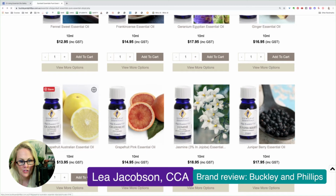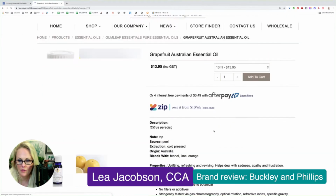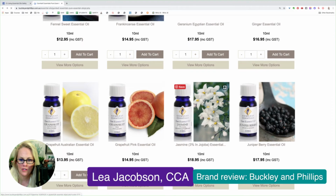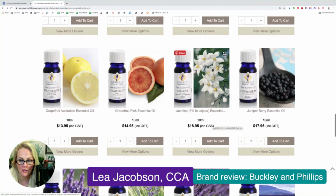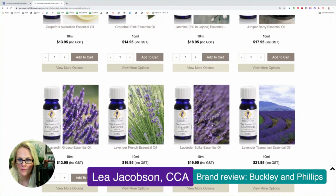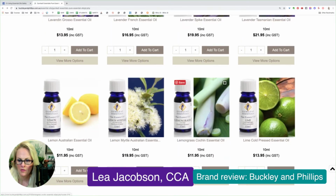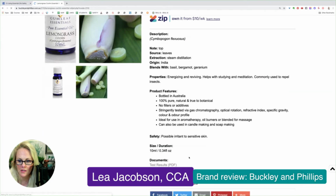Let's see if they mention anything about grapefruit being phototoxic. It does say applications to the skin may increase sensitivity to sunlight. That's good. Does not mention the topical max of 4%, however. Lavender spike. Lemongrass. Lemongrass needs a very low topical max, 0.8%. Possible irritant to sensitive skin. That could be what they're referencing there.